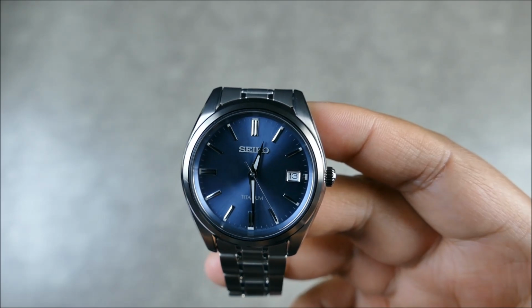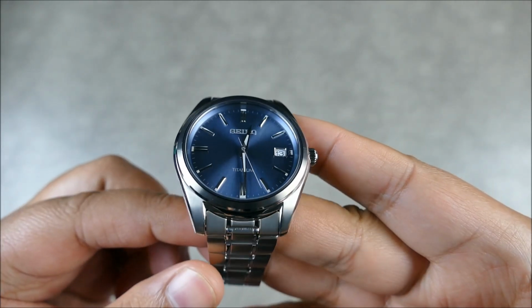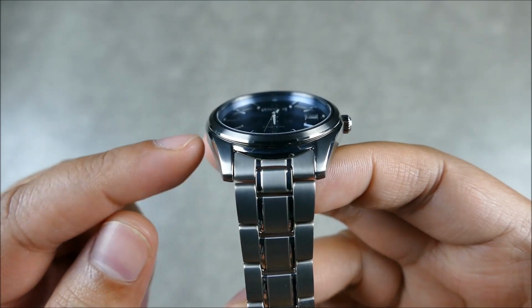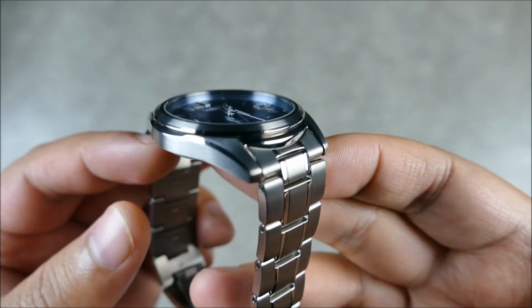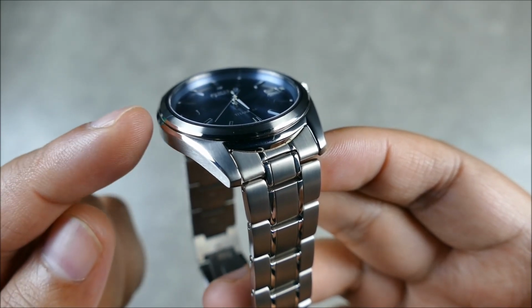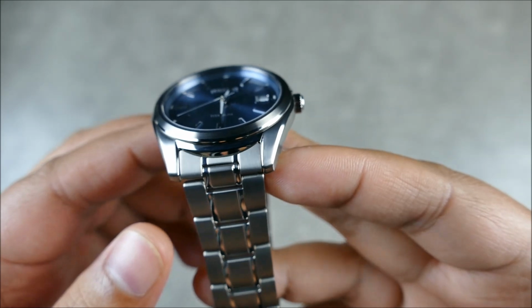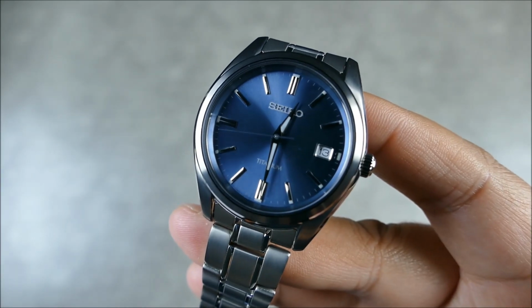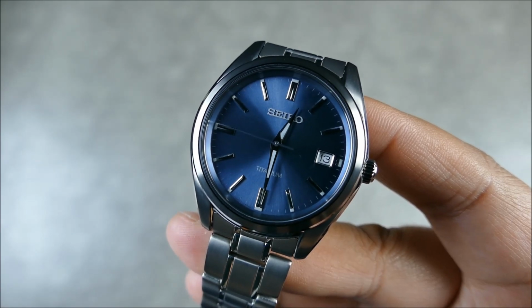In terms of the bezel, it is nicely brushed with a great polished chamfer there. As you can see, again, it's those attention to details. Really nice. Look at that edge there, parallel with each other. It just all ties together really nicely. Very, very tidy in terms of the design and the execution.